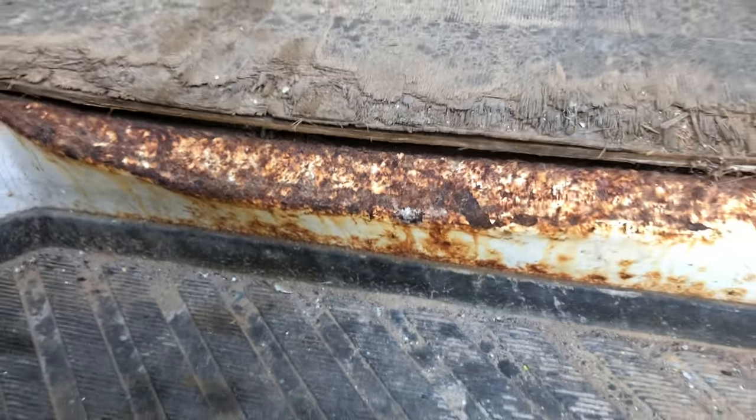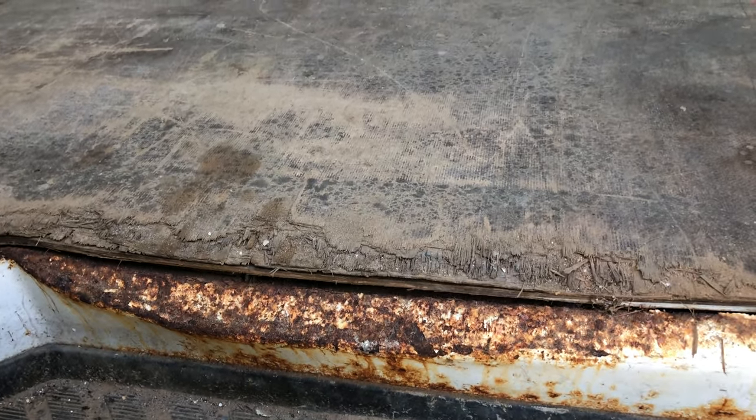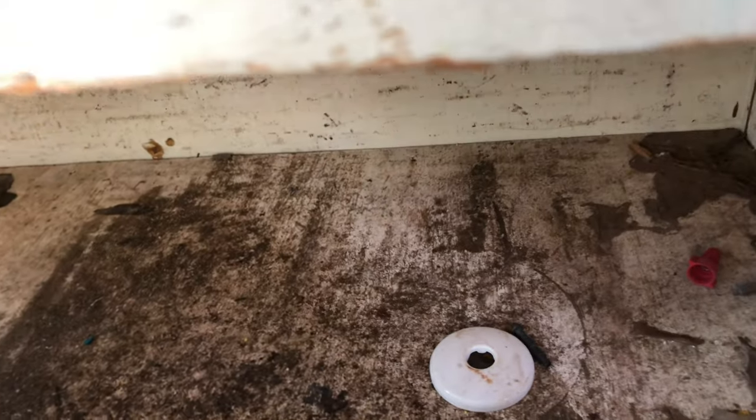What in the hell happened here? And there. Wow, something heavy's been loaded in and out of here a lot. Got some rust, more rust, some door damage. Serious wood shelving there. More evidence of plumbing. Got some toilet bolts.